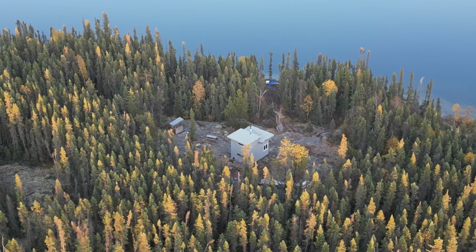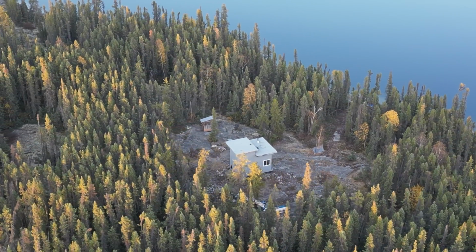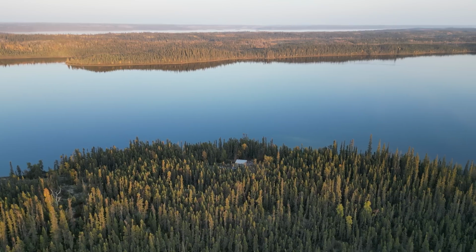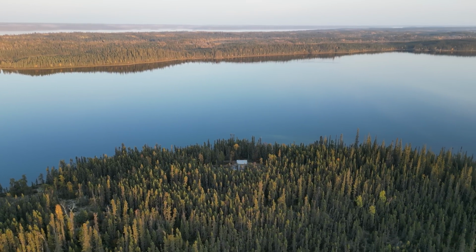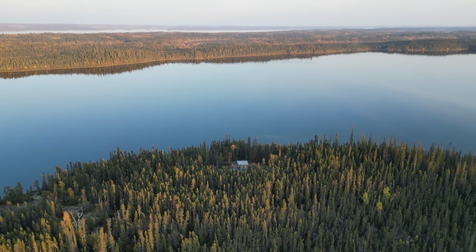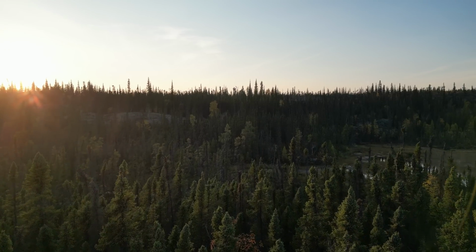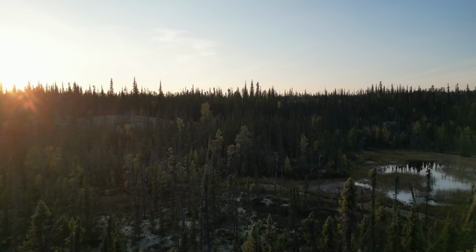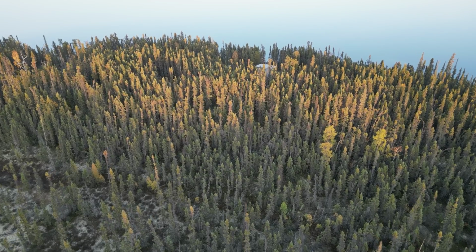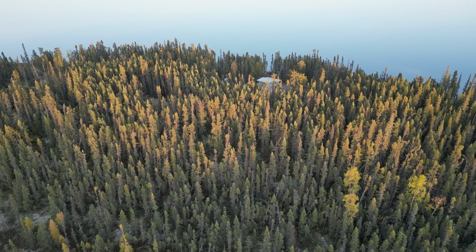So I have my fishing license. You need a fishing license here. And I also have a timber permit, so I can cut down some of the trees that are around here, dead standing trees, and some green birch if I want. And there's not much birch, but if I do see one that I think would make some good firewood, then yes, I do have a license for that as well.